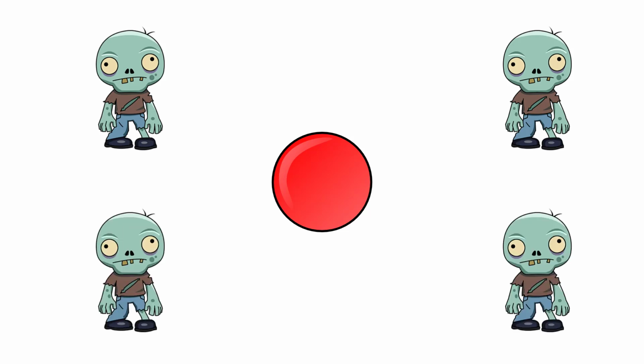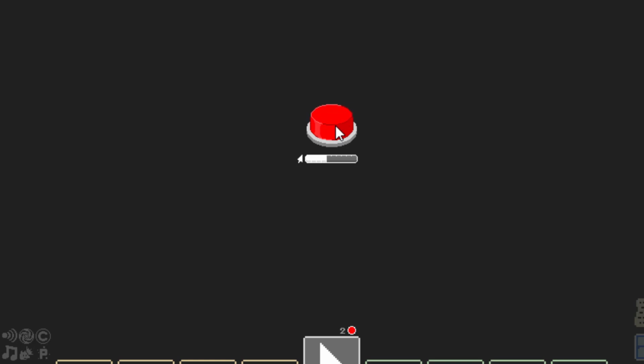So the whole idea behind incremental or idle games is you perform a very simple action. And this can be as simple as just clicking a button repetitively. And you do this enough times until the game can actually play itself. And so you can just sit back and watch.